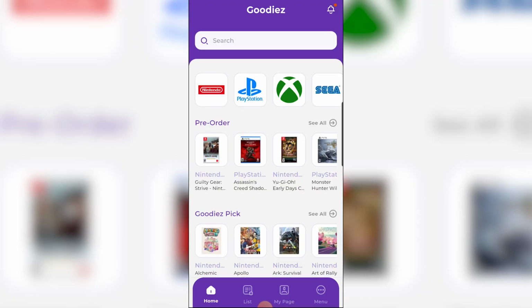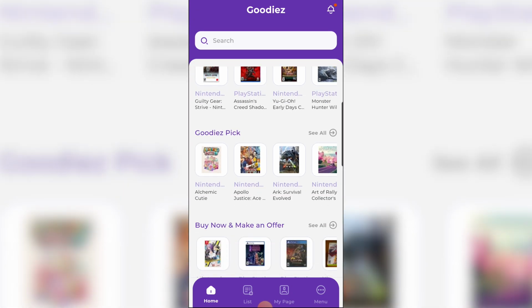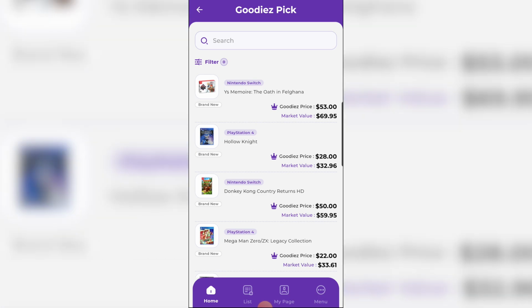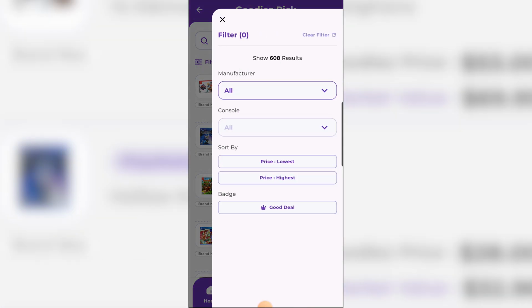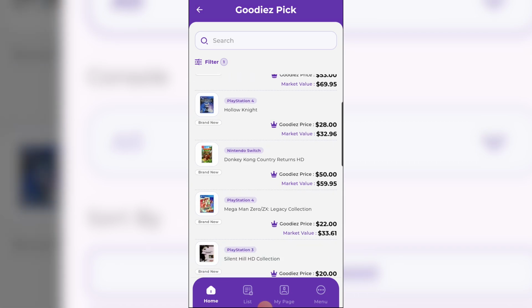All right, when you open the Goodiez app, you're going to want to scroll down to Goodiez Pick and then click See All. Once you do that, a really cool new feature, you can click Filter and then click Good Deal under Badge. That's going to filter down to all of the games being sold for less than market value, which would be less than current PriceCharting prices.